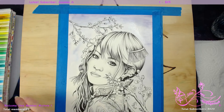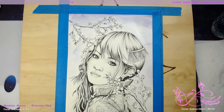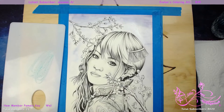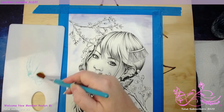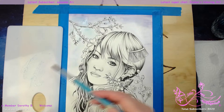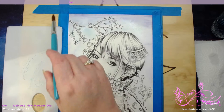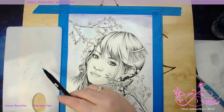I'm going to add some 401 Aqua. I'm going to actually put this on my palette. I'm going to collect it with my brush and just add a little bit of this in there as well. My camera's not showing color very well today. That's alright. It's there. You'll be able to see it once I do a bit of a photo of it.